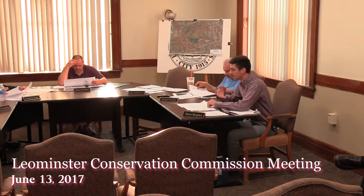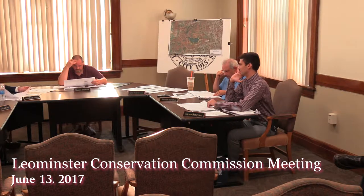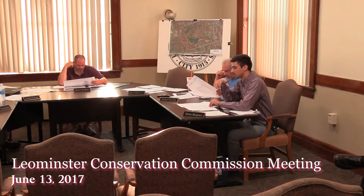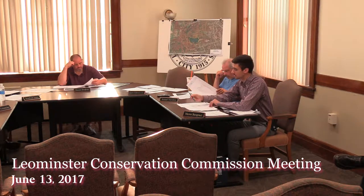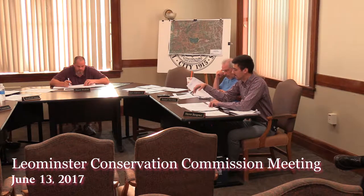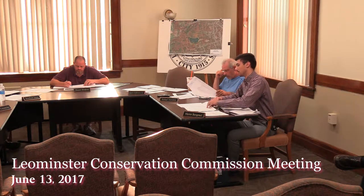If you ever drove down the Leominster connector, going towards the Boston on-ramp, look to the right, you'll see quite a bit of erosion on that landfill. So they're proposing several fixes to some erosion spots. For us, there's one over by some bordering vegetated wetland that's directly associated with the Nashua River to the east. It's outside the 200-foot riverfront area, but we still have the 100-foot bordering vegetated wetland buffer.